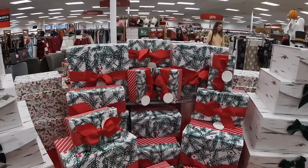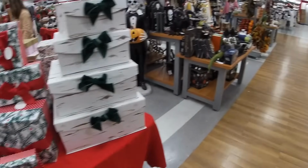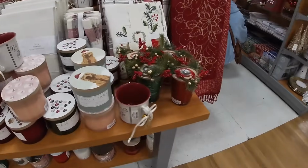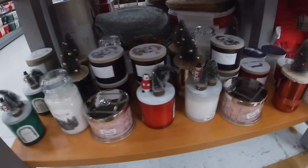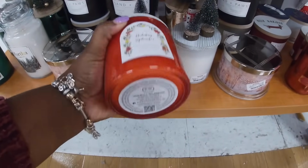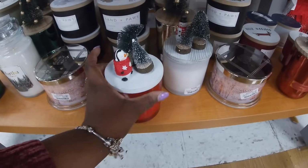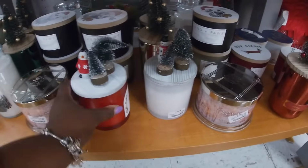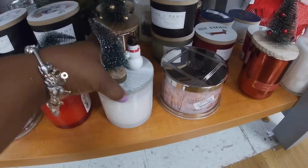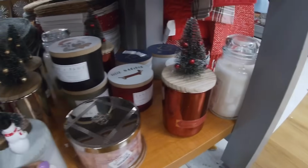They have some cute boxes. I'm gonna go in there and show you guys the tree skirts in a minute. Look at these right here. Those candles are still here. Those candles keep drawing my attention, but then look at these. Holiday Splendor. 13. So they have that one with the penguin. This one with the snowman at the top. Let It Snow. That one is still here.